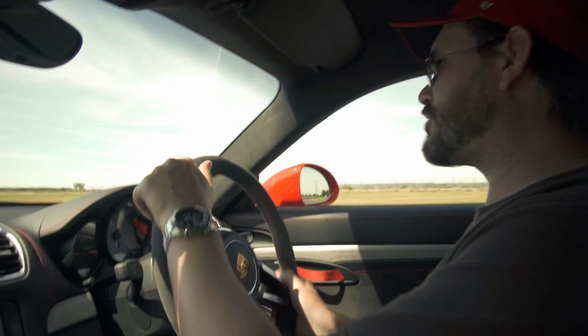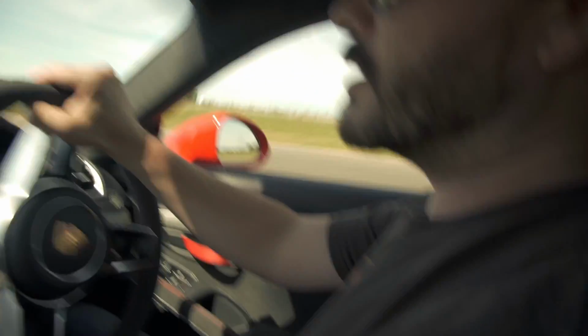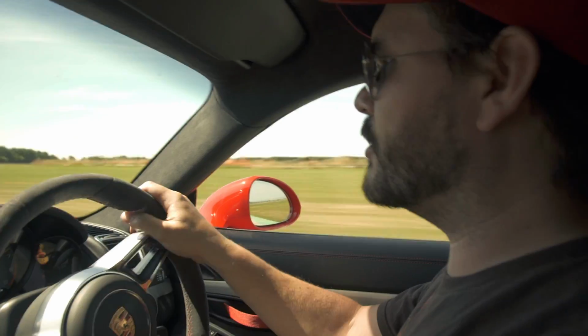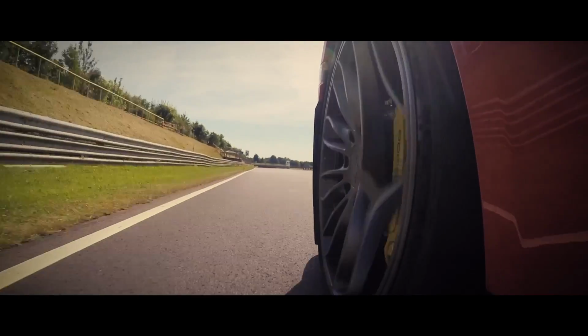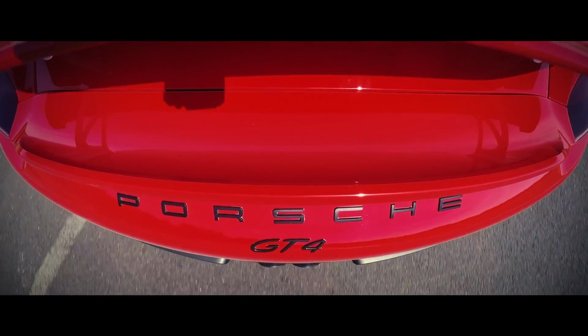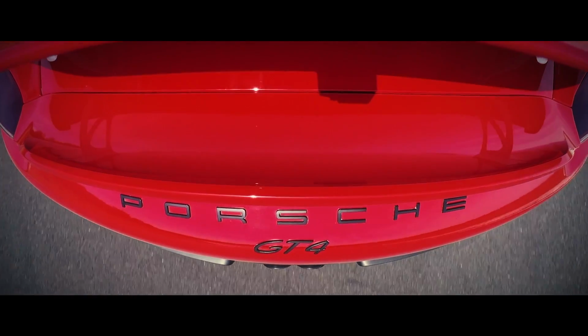And now that I've driven this car a bit, you kind of get a feel for the limits of what you can and can't do. And it means that you can push it quite hard, which hopefully then translates on camera.